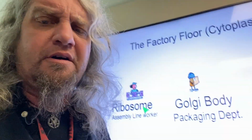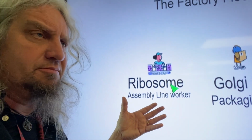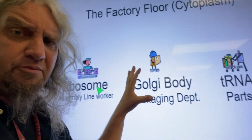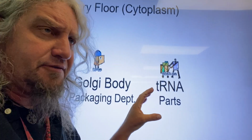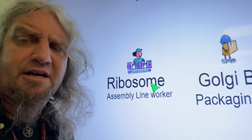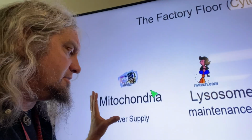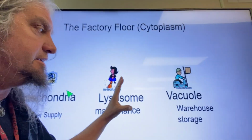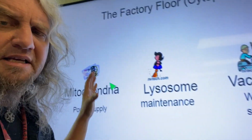On the factory floor, you have the assembly line workers, the ribosomes. They put the pieces together. You have Golgi, whose job is to package. And then you have tRNA, transfer RNA, which transfers the parts to the workers. That happens on the factory floor. Some other ancillary factory floor workers: there's power supply, mitochondrion, maintenance, the lysosomes, and then storage, like warehouse managers, is the vacuole. Those also happen in the cytoplasm.